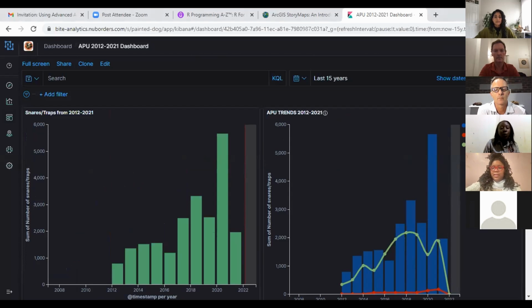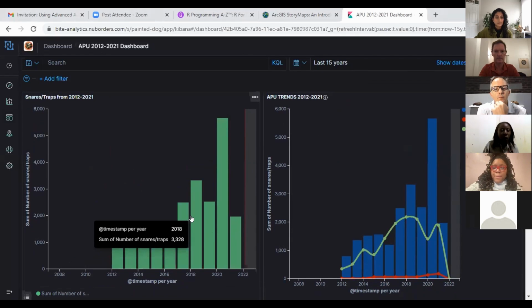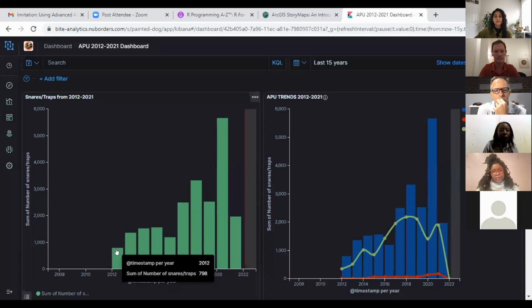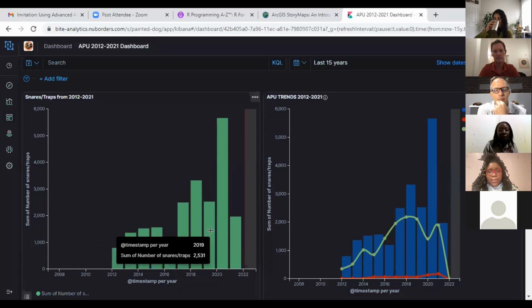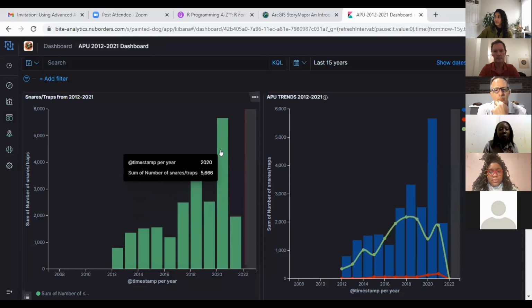We use the SMART tool to collect the data. From the data that we got, I managed to put it onto the BITE dashboard, and this is what we got on the snares that have been collected over the past years. As you can see, from 2012, with about 798 snares collected, the number of snares collected keeps increasing here and there, and they decline in some areas. Then in 2020, we had a spike of wire snares. As you can see, it's just at the top there.